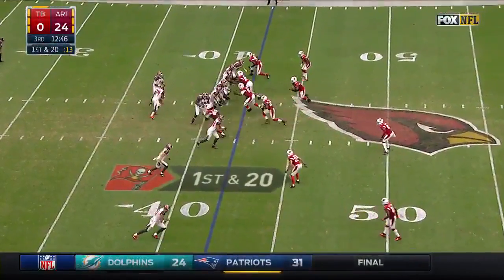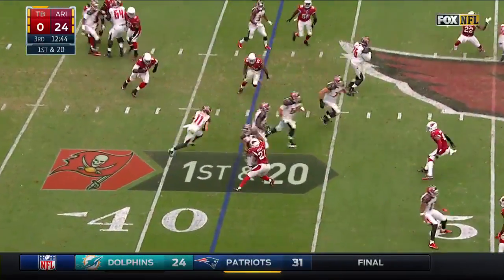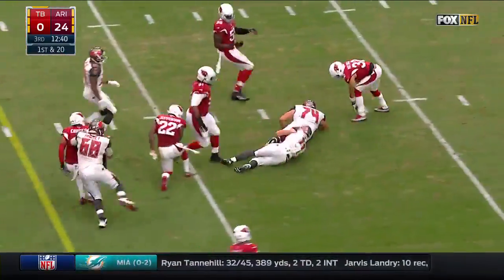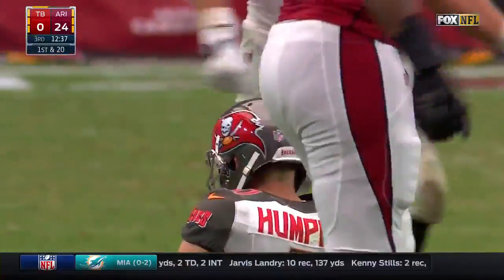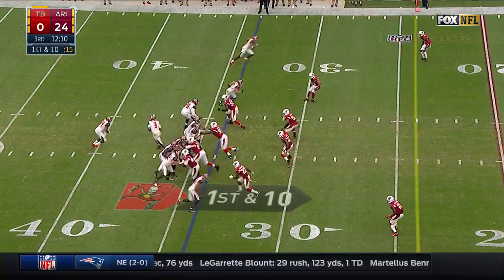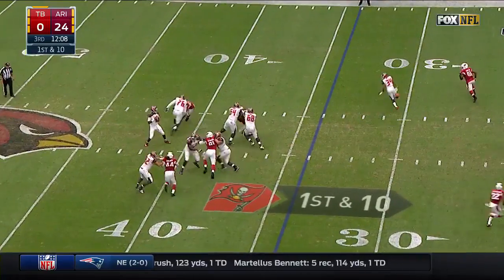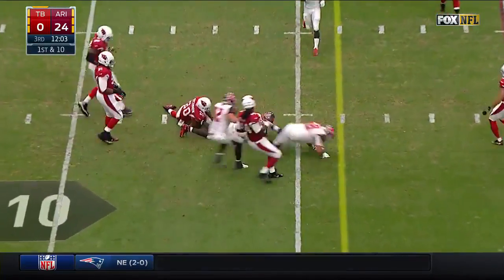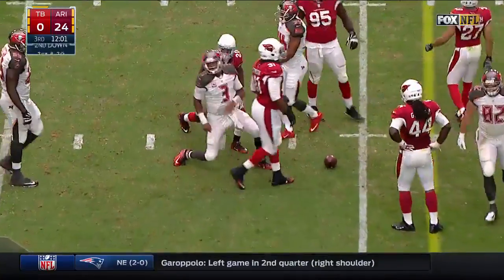Peterson went to his fifth consecutive Pro Bowl last season, the first four as a special teamer. And there's that wide receiver screen, and that is good enough for a first down again to Adam Humphreys. The Buccaneers on the move, first down, and Winston steps out of trouble. He can run a little bit. You know, that's one of the things about Winston.